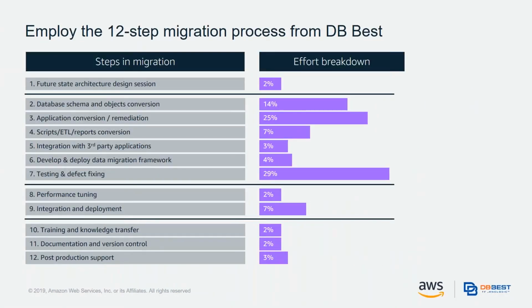Now, in terms of the migration path, the first two items that we had talked about, the initial migration and even helping customers migrate there, DB Best has developed this 12-step migration path that applies to the database and application migration pattern. And what we show here is the general level of effort that it takes to perform these different actions.